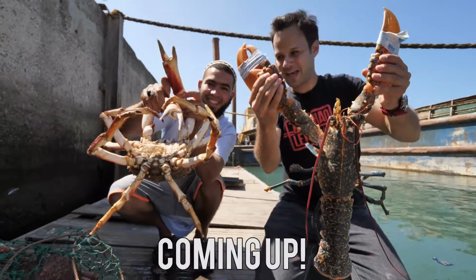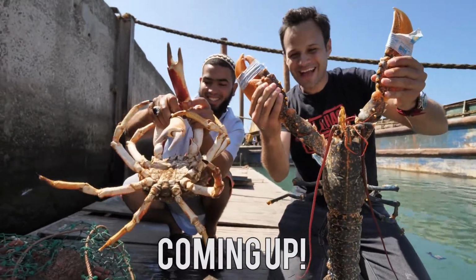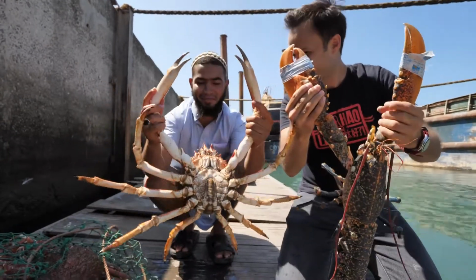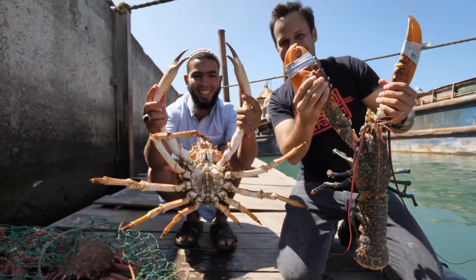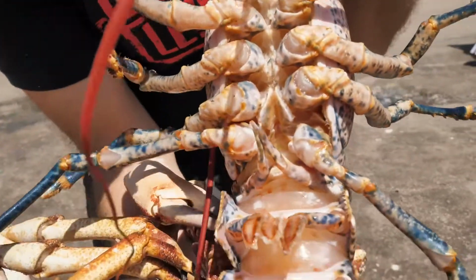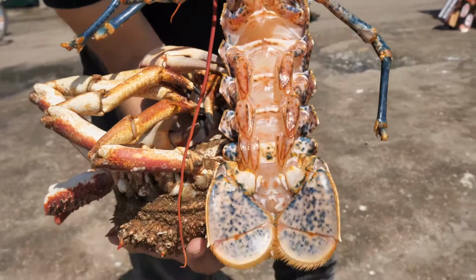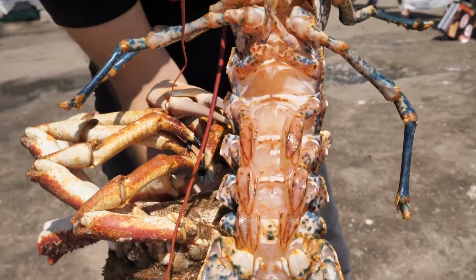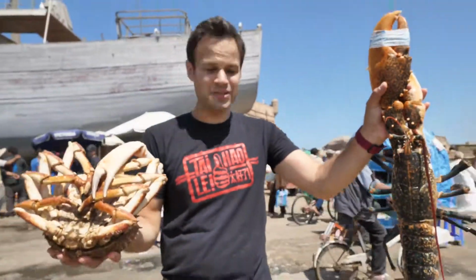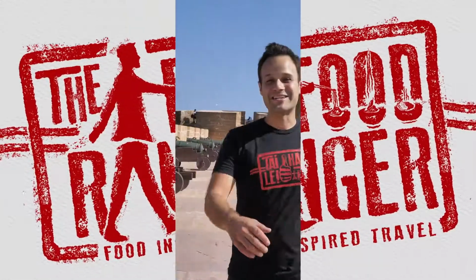And this is what we're gonna get right here. Giant lobster, giant crab, Essaouira special. Yeah. After that, you gotta hold it. That's giant. Look at the size and the color of the tail on there. That looks so juicy and succulent. The color, the blue and the red. It's massive.